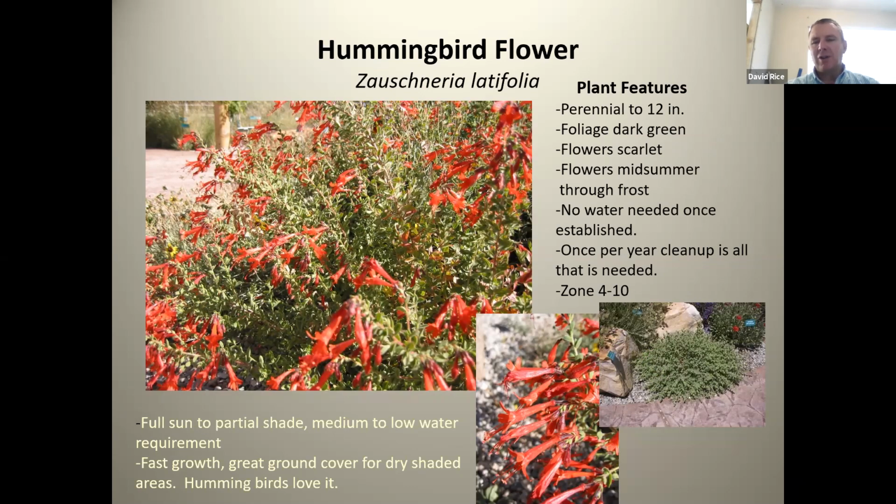This one was actually featured in a news story a couple of years ago as the plant of the year because of its unique and kind of all-encompassing characteristics where it can almost grow anywhere. And it's beautiful fall red. Hummingbirds love this plant. They're just drawn to it. Sometimes people call it a hummingbird flower. Anyway, they just love the little red trumpets on these.